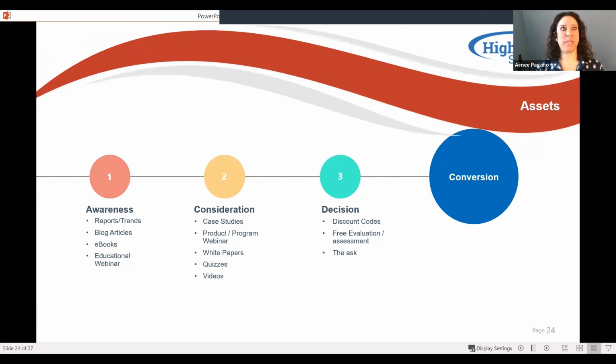Awareness would be you're sitting down at dinner and the conversation is very surface. Let's get to know each other: who are your siblings? Where do you work? Kind of more of a numbers game. The consideration phase would be, okay, do I want to go on a second date? This gets a little more personal, and the conversation is a little more aspirational.